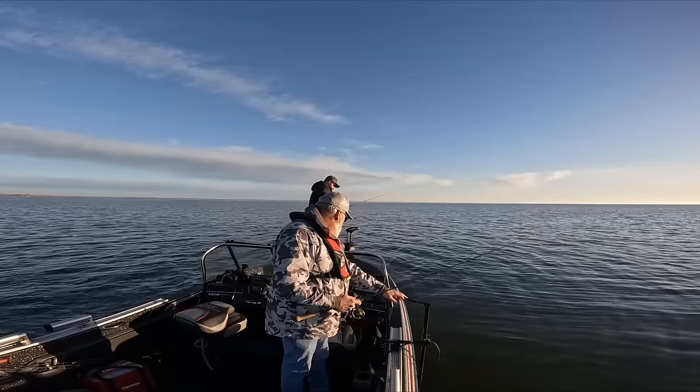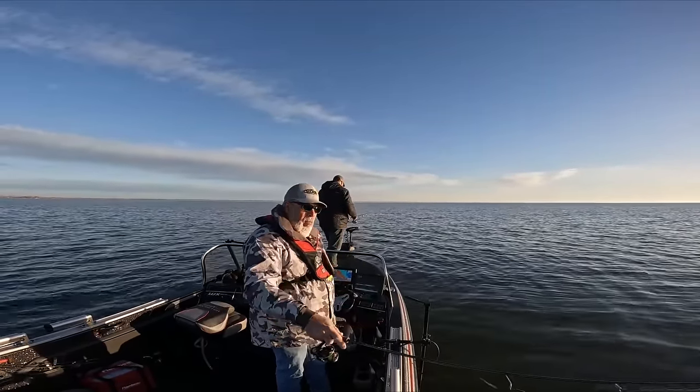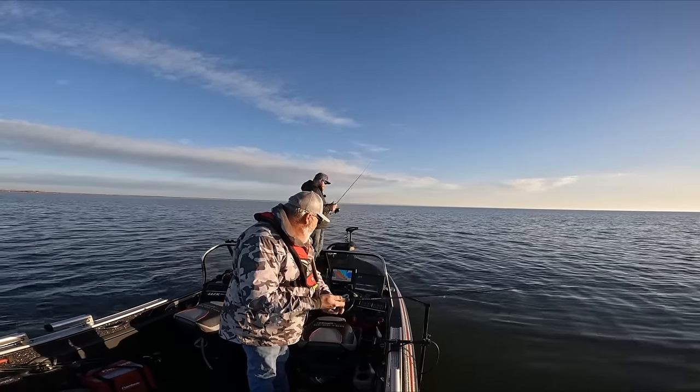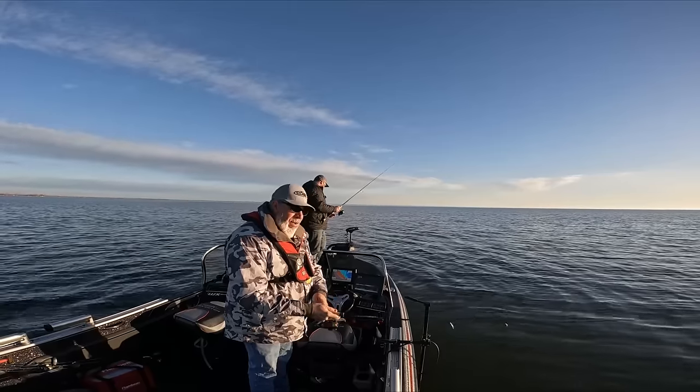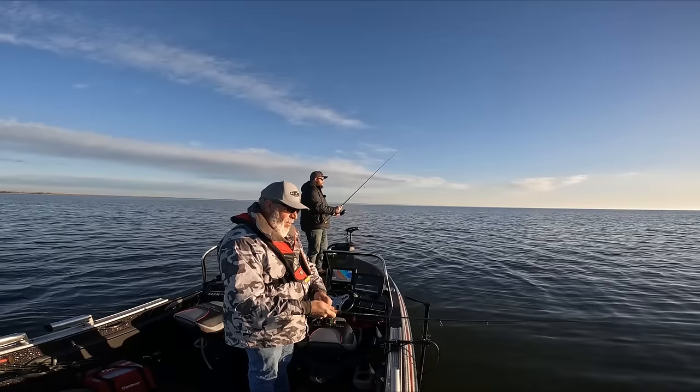Remember that fish that bit twice the other day and you didn't set the hook the first time? Yep. I watched the video again. I could see the fish bite your lure the first time and you just didn't even flinch. I know. Told you. Just stone cold. I don't know why I didn't set the hook. I just sat there. Yep. I felt them.